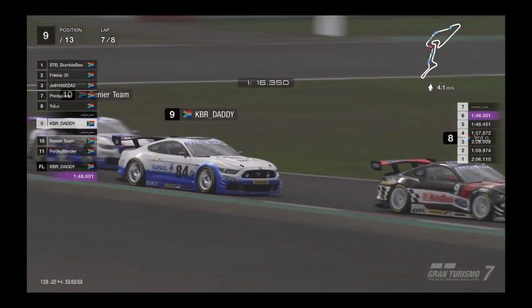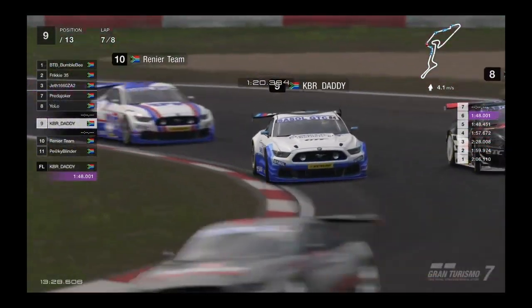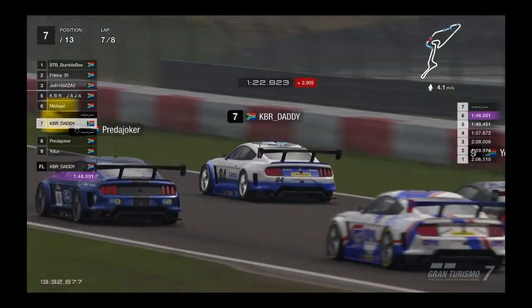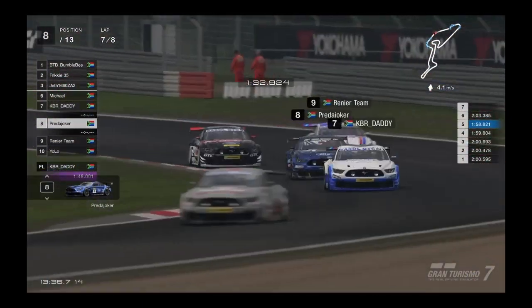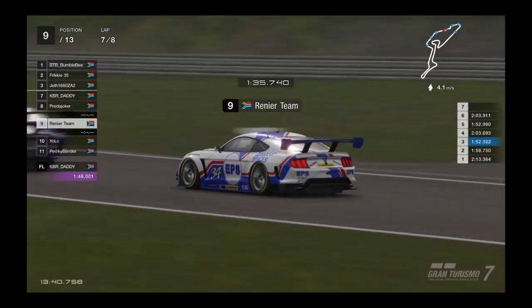KPR Jock is in the braking zone into 9, and he's pushing, with Renier behind him. It looks like Yoda runs wide a bit. And Joker's having problems in the last couple of laps. Is it tire wear? Can this be tire wear being hard? Coming onto the pace, this is the SS now.